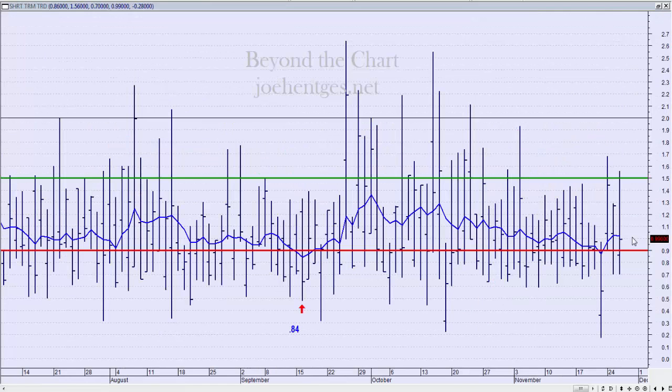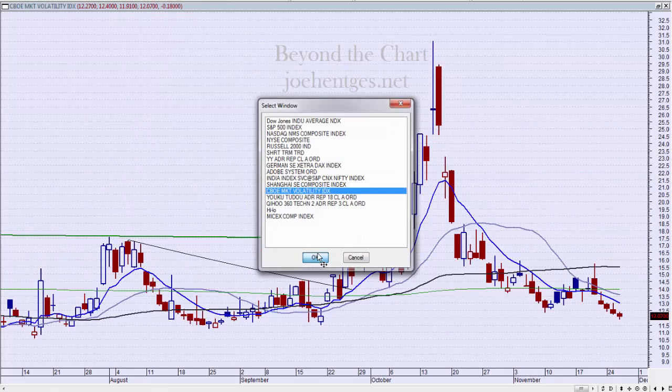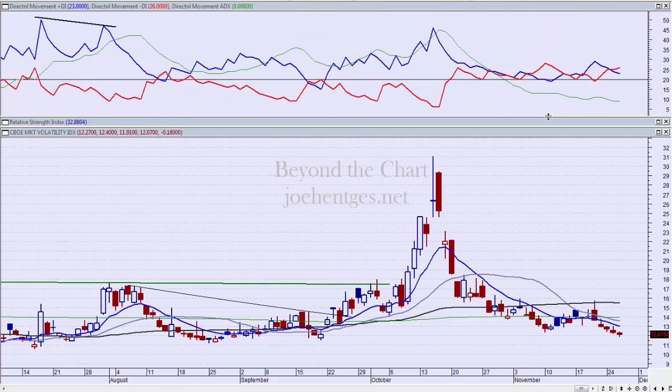The short-term trading index is back into the neutral mode here. The VIX, where did the VIX go? The VIX is down, it just keeps pushing lower. So again, no sign that it's turning. Are we getting any divergence? No, it's not diverging on the RSI.